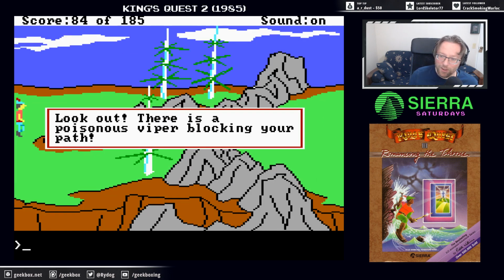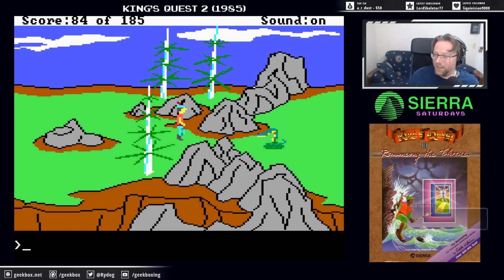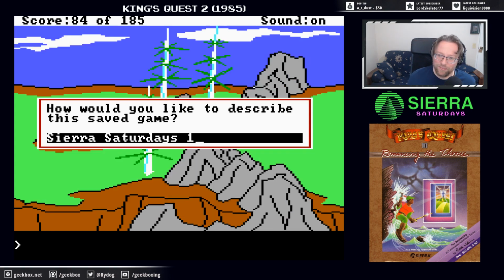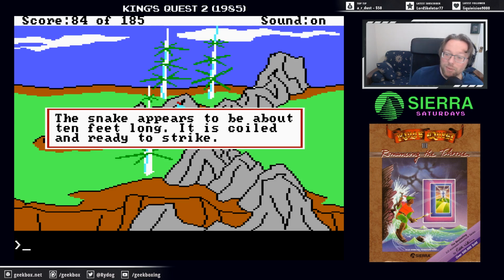Look out. There is a poisonous viper blocking your path. So, you have to get past this snake. Okay. Save the game again. Look, snake. The snake appears to be about 10 feet long. It is coiled and ready to strike.